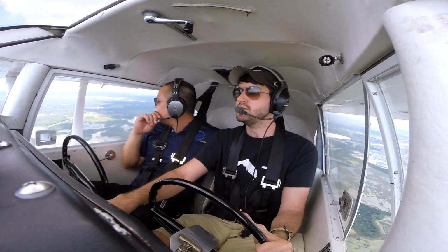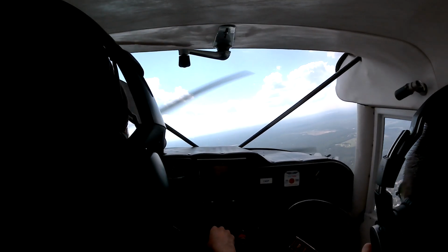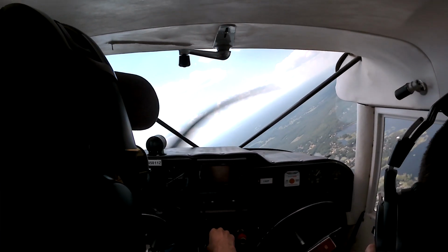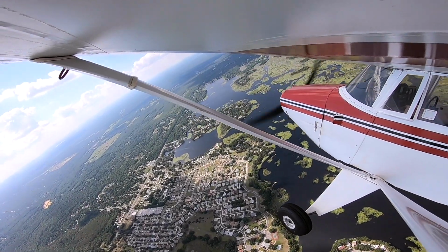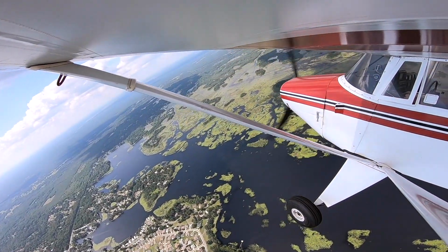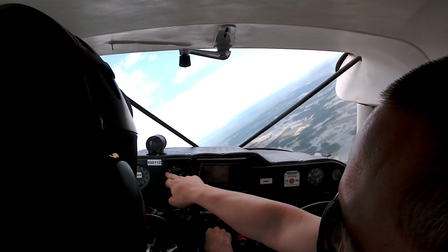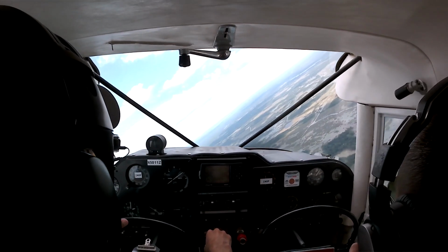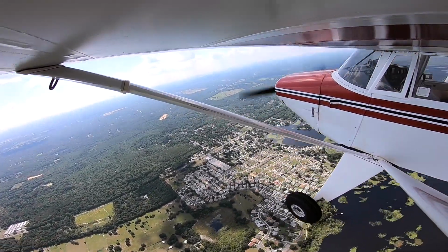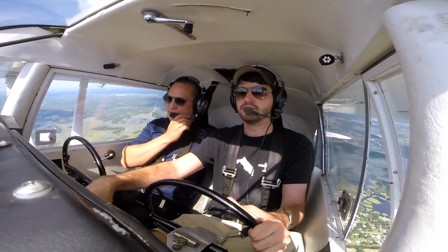And let's go ahead and do one to the right, I don't see anyone there. Alright, clear right. This guy right over here, in between those two tick marks. A little more. Yep. And there's a power plant. Alright, good job on the altitude. Alright, cool. So we'll just recover a little bit of altitude.